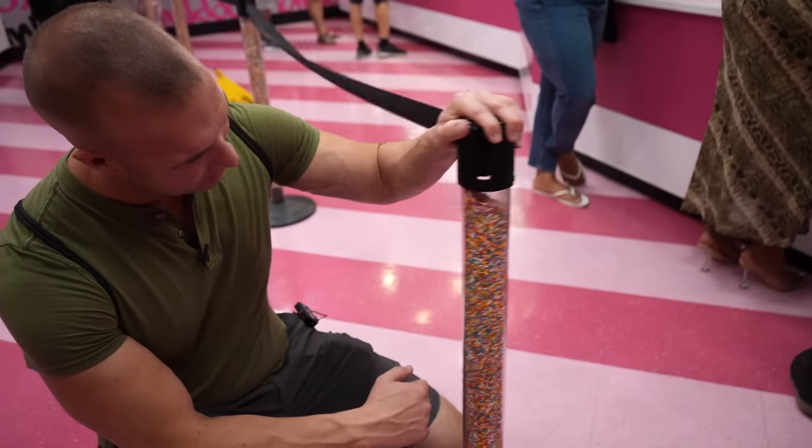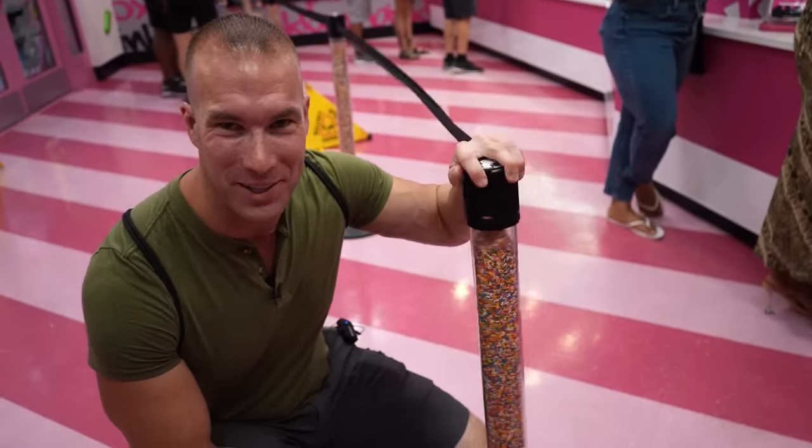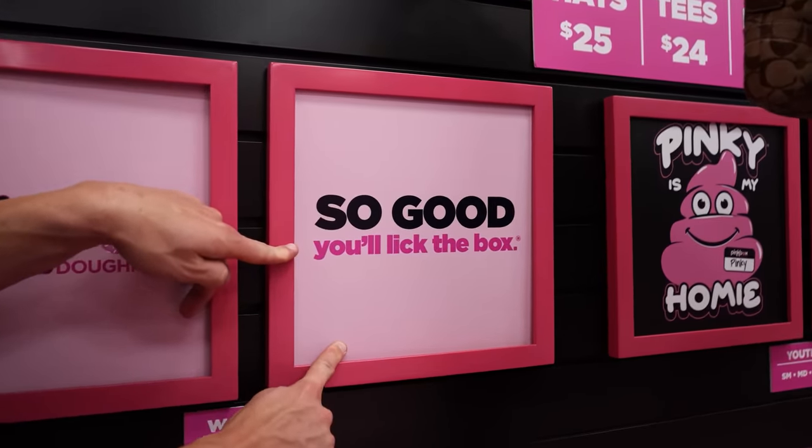Look what I just noticed in here. Their stanchions are filled with sprinkles. And in case you guys need a good laugh today, check out their tagline. You ever had a blueberry donut?